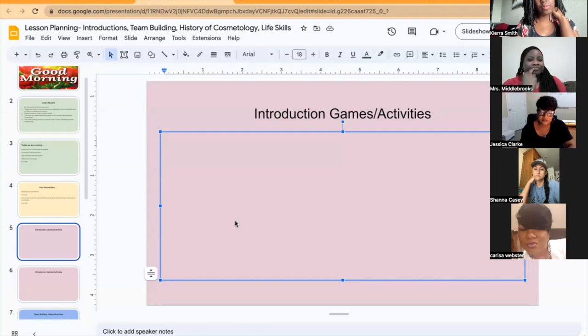Sometimes it's hard to find fun activities for them to do because we have moved to a block system, which we have four periods, and each period is about an hour and a half.